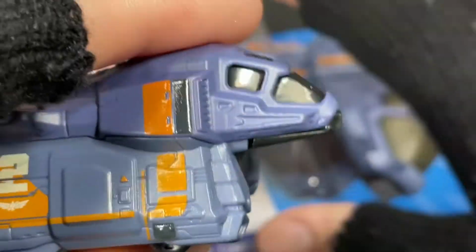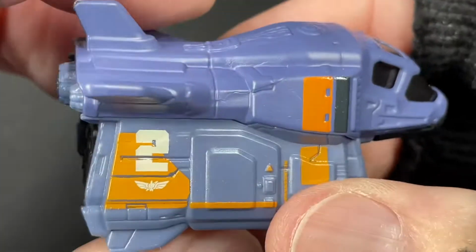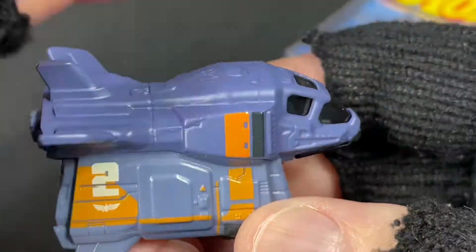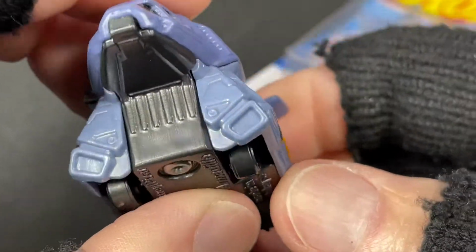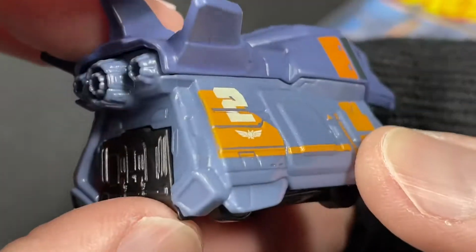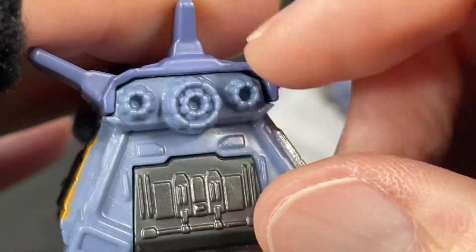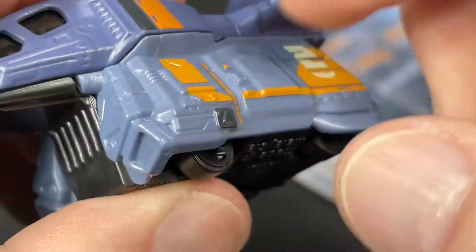The Armadillo. And I can see that. Yep. Armadillo with a number 2 there. It's got the Lightyear emblem right there. Here's the top view. It's a really chunky vehicle. It looks like this sits on top of a metal base, and this part looks to be plastic. And then we have the metal. This part here is plastic, I think. Thought this was metal.